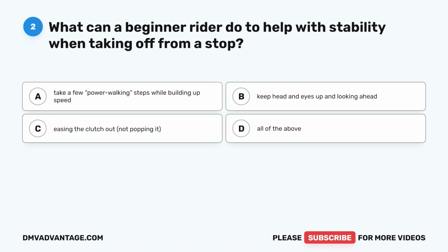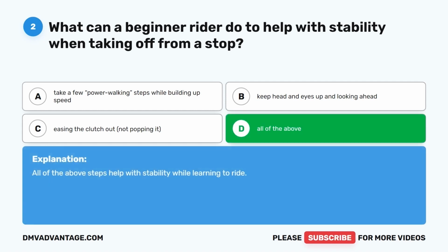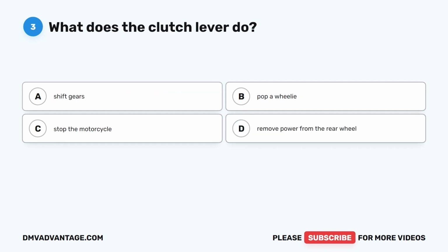Question 2. What can a beginner rider do to help with stability when taking off from a stop? A. Take a few power walking steps while building up speed. B. Keep head and eyes up and looking ahead. C. Easing the clutch out, not popping it. D. All of the above. The correct answer is D. All of the above. All of the above steps help with stability while learning to ride.